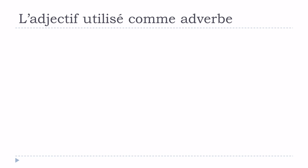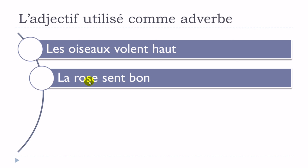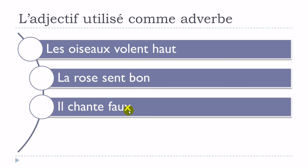The first one, les oiseaux volent haut. Okay, so you can see that here you've got haut and it's an adjective, but as we connect it directly to the verb voler, it is an adverb. All right, so it's an adjective that has been changed into an adverb. Okay, so les oiseaux volent haut. La rose sent bon. Okay, so exactly the same thing here. You've got this bon, it's an adjective, but you use it as an adverb. Even if la rose is feminine, you don't put anything at the end. You just keep it like that, bon. Okay, il chante faux. Exactly the same thing, faux is an adjective used as an adverb.